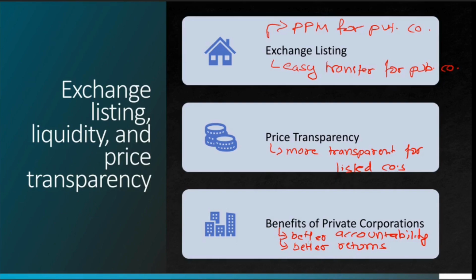Next, there are fewer disclosure requirements for privately owned companies. For example, the requirements that are part of listing of shares on stock exchanges are not applicable to private companies since they are not listed on stock exchanges.